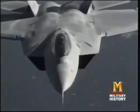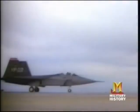He says with the F-A-22 Raptor, that situational awareness is almost instantaneous, so he has most of his brain power left to devise how he's going to attack a certain target or how he's going to evade something, that type of thing. So that's a real significant difference.